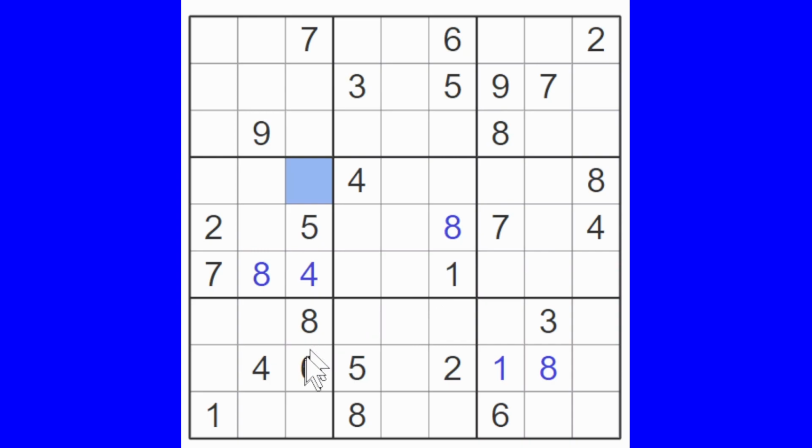But I am aware of the 4, 6, and 8 blocking up here, and the 4 and an 8 blocking up here. This row needs a 1, 2, 4, 6, 8. So we have a 2, 4, 8 here, so this is a 1, 6. We have a 6, 4, 8 here, so this is a 1, 2.